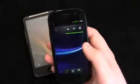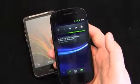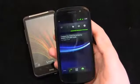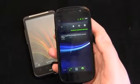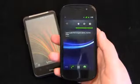Just to show you, let's do just news, and you can see, bam, so it's up there right now along with the power control. So not a huge, nothing really that exciting, but hey, like I said, some people prefer the stock Android experience as opposed to a manufacturer installed interface like Sense or TouchWiz or MotoBlur.